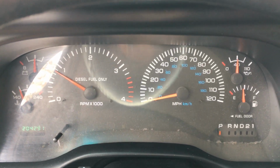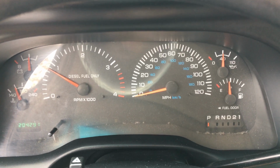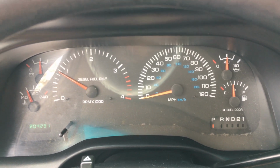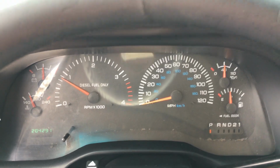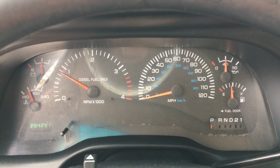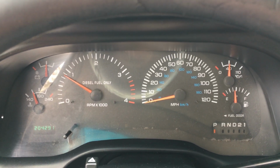So I don't know if the code has gone away in the computer, but this is pretty cool. I have no check engine light now, and I haven't had to use a code scanner on it. So hopefully the truck will smog now. But I will double check. I want to get a code reader and make sure everything's clear. But it hopefully would pass smog, because I have no check engine light now.